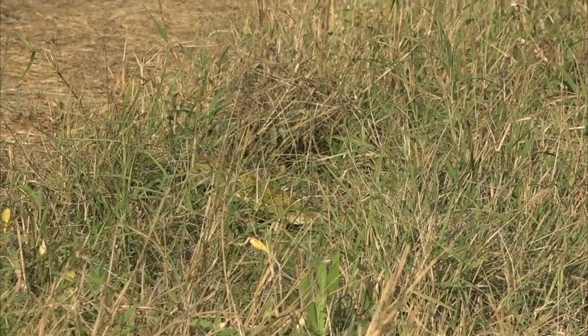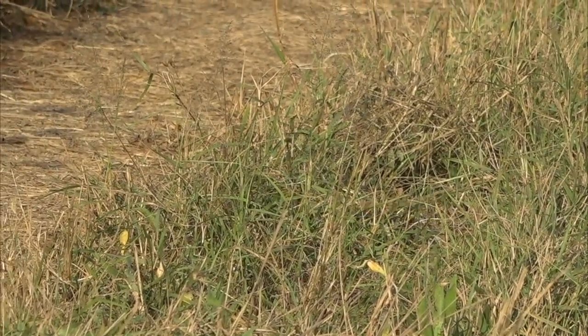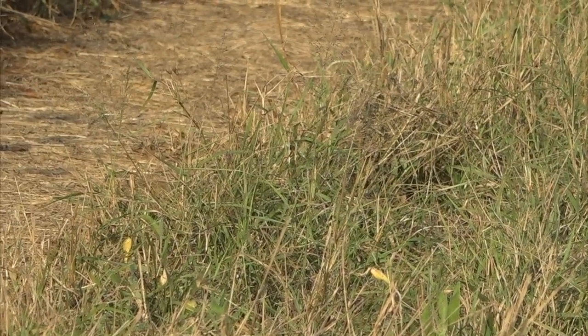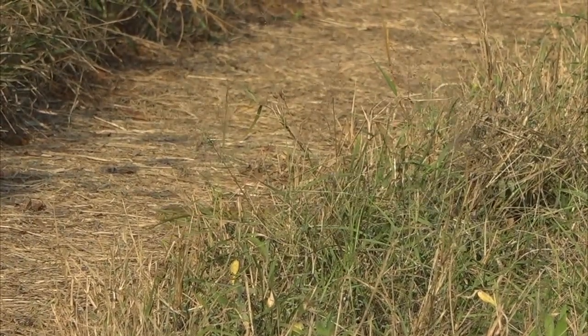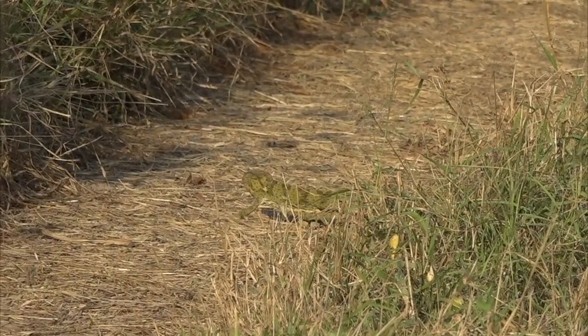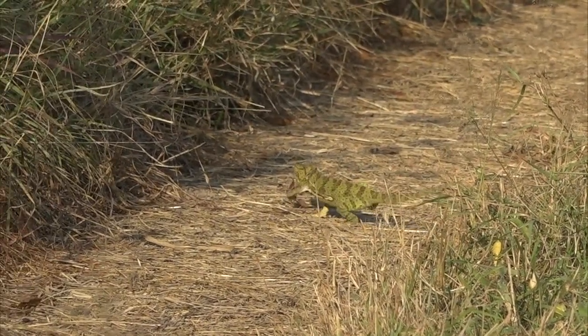The flap-necked chameleon, as you would know, because you've been watching for a while, you know the flap-necked chameleons are the only chameleons we get here. Come on. Out you come. Now, their eyes dilate, and also they're active during the day. And this one is really showing us how active indeed it is.